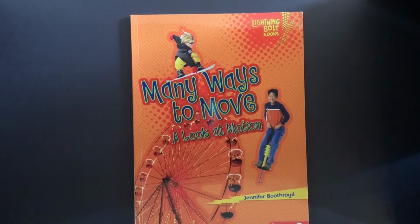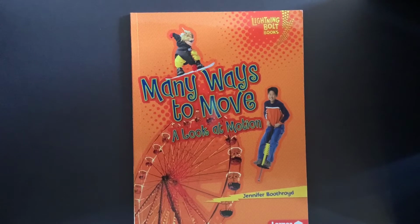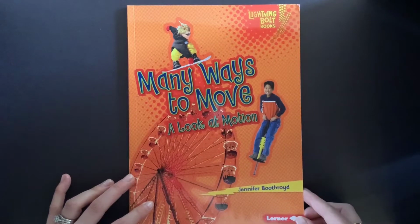Let's discover more about how things move in directions and what affects their movement. Look at the cover of this book. What do you see? Many Ways to Move by Jennifer Boothroyd.